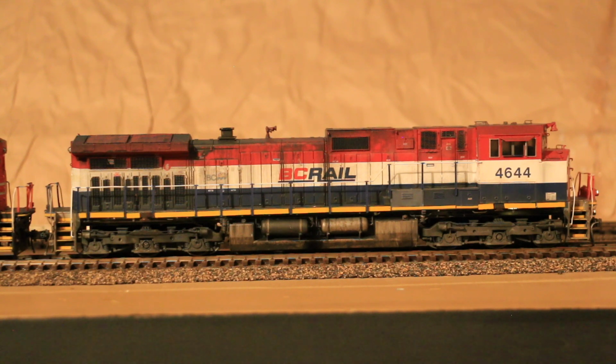And before it even hit the layout, it was sent off to Rob Arsenault from weathermytrains.com, and he's just done a phenomenal job on this locomotive. He weathered it to prototype images from, I believe it was 2020, so fairly recently. He added the Scotchlite reflective tape along the sill there and just weathered it phenomenally. I'm thoroughly impressed with the work that he's done.